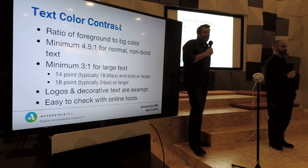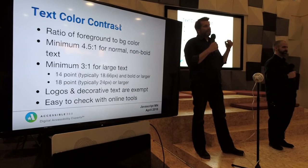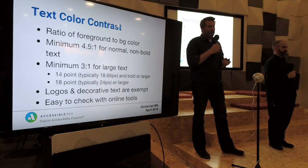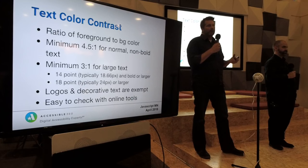Color contrast is one of those things as a developer that's really easy to test because it's simply a math problem. It takes your foreground color and your background color, finds a contrast ratio, and tells you whether it's acceptable or not. It does depend on the size of the font, so a smaller font needs a higher color contrast to be readable. There's a ton of online checkers, WebAIM and others, a million of them out there. You put your hex or RGB color in, say calculate, and it'll tell you if it meets or fails the WCAG guidelines.